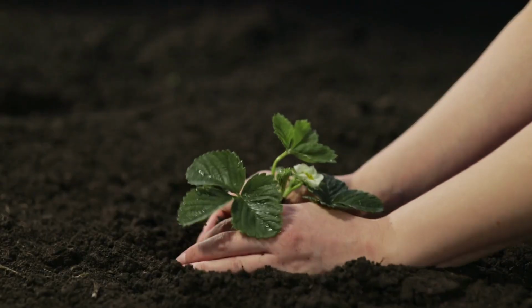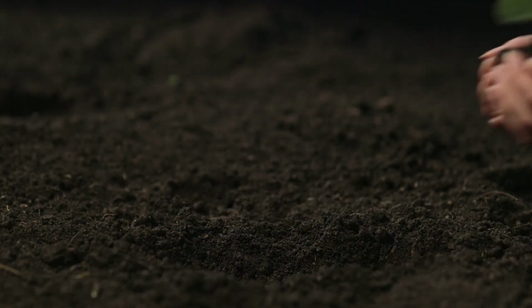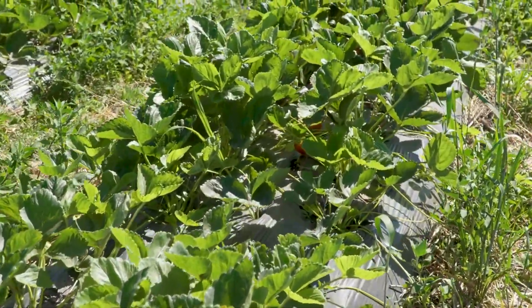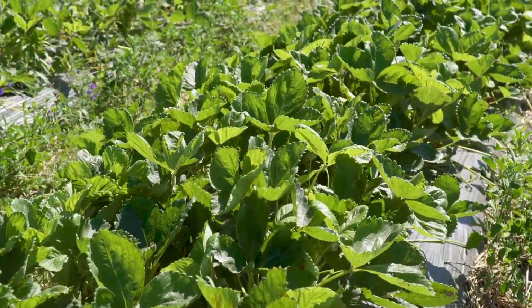Tilling the soil to a depth of about 8-12 inches is ideal, as this loosens it, allowing strawberry roots to penetrate and spread easily. With the right location chosen and the soil perfectly prepared, your garden is now set to become a haven for strawberry plants.